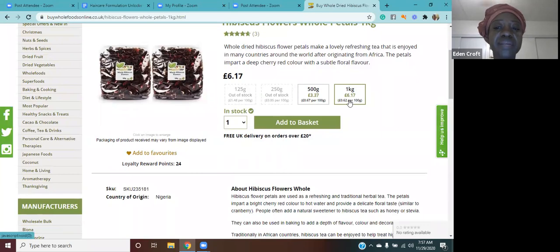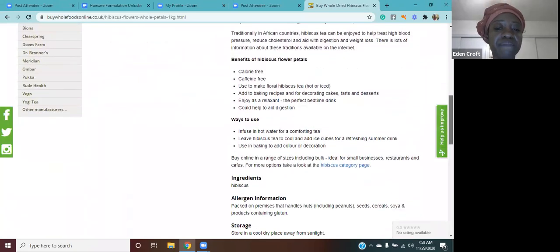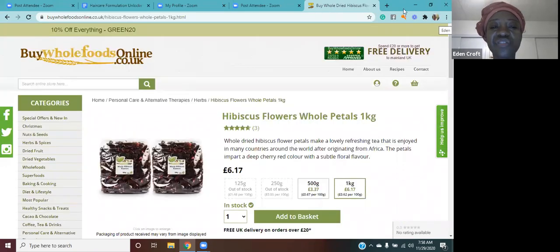So 1 kg is going to be about £6, right? And you can get a good price on it. That's literally how I find things in different countries. But you want to use very specific language. If you say buy hibiscus flowers, you'll probably get little tea packages that are like 4 ounces or 100 grams, really cute things for people who want to drink it at home as a tea. But as a crafter, you have to put in amounts, you have to put in INCI names.